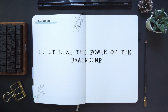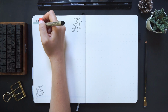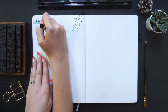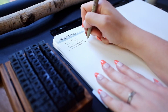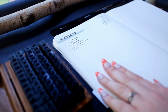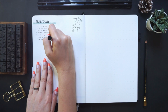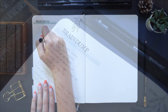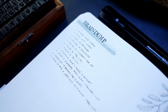Number 1, utilize the power of the brain dump. Whenever you're feeling a little bit overwhelmed, create a new brain dump, drop everything that's on your mind, and then before you move on, assign anything that's an actionable task to a specific day or week or month so that you know nothing will get left behind. This can really give you some peace of mind and help prime your mind and clear it out so you can have a productive day.